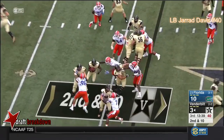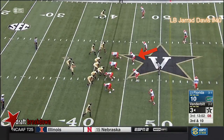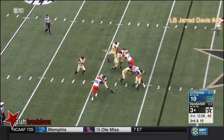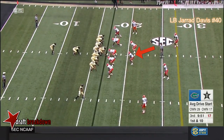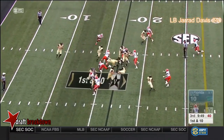Pressure coming from Anzalone. Webb runs away from it, but into the waiting arm. 4-man rush. Shermer over the middle. Tipped and incomplete. Take the ball at the 20-yard line. Florida fans know that frustration well from last week.